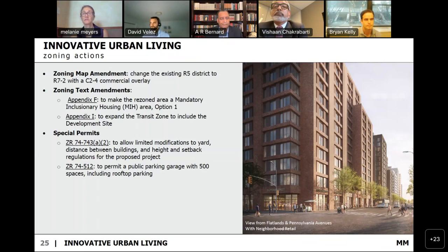The second action is a zoning text amendment. There are 2 elements to that. The first is an amendment to Appendix F of the zoning resolution, and that would be to make the area a mandatory inclusionary housing zone with the option 1 preference. And that is in furtherance of the commitment to affordable housing on the site. Second, there would be an amendment to Appendix I of the zoning resolution to move the transit district boundary line southward from Flatlands Avenue to include the project site in recognition of the mass transit opportunities near the site.